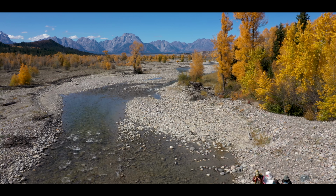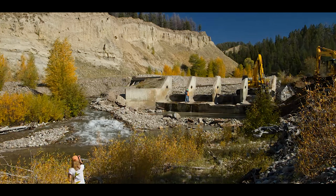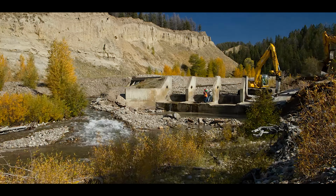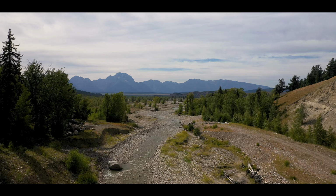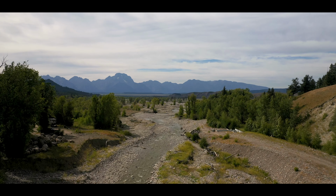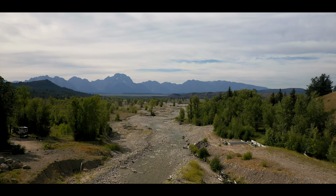Trout Unlimited's work in Spread Creek really began over a decade ago when there used to be a concrete dam that spanned the entire channel and completely blocked all migration of Snake River cutthroat trout from the Snake River up into the upper reaches of Spread Creek. In 2010, that concrete dam was removed by Trout Unlimited, Grand Teton National Park, and a number of other partners. And in doing so, that opened up a major migration corridor for this whole system.